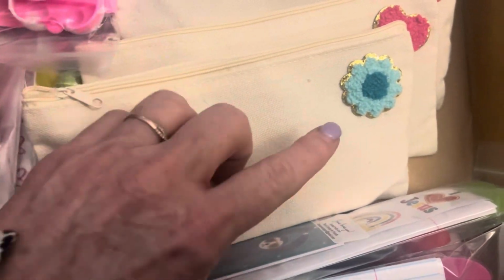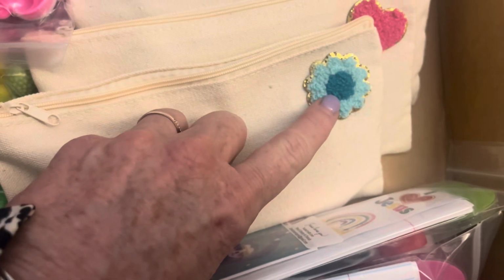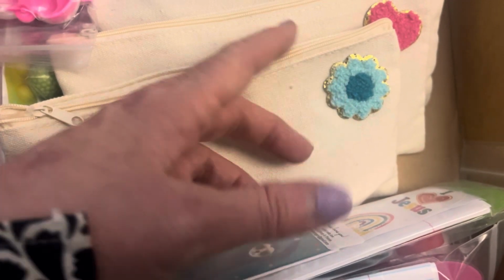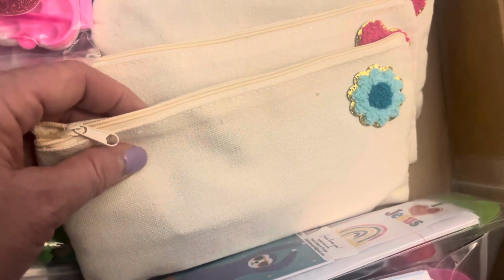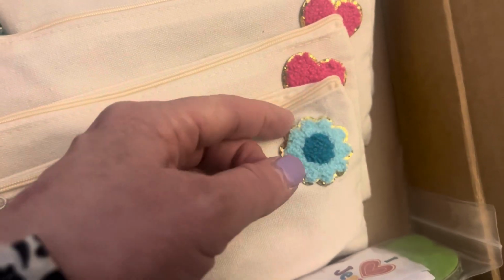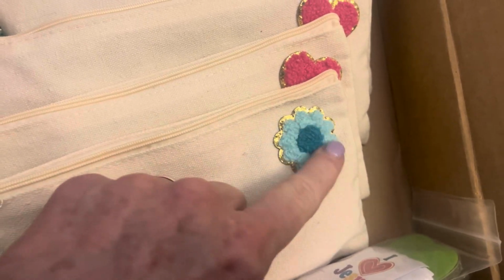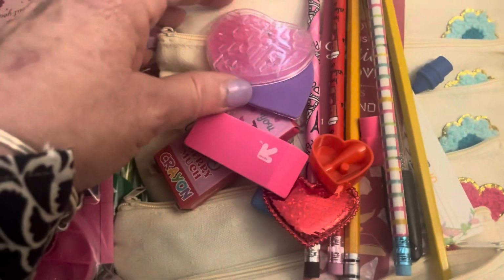These are plain muslin bags that were donated to me. And then I took the little sticker patches that were in a box of Valentine's goodies that you get at Walmart, those little boxes that had little fun toys in them. One of them had these little patches. And I just sewed them on real quick because they stick, but I was afraid they would come off. So I just put a couple stitches in each one. And let me open one of these up to show you. So this is what was inside.